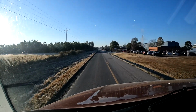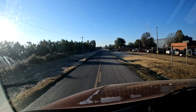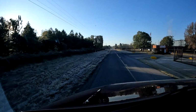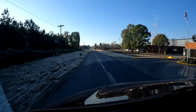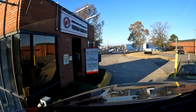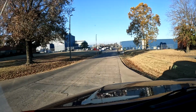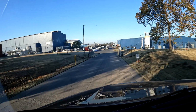Alright, so now that we've come out of the holding lot, we're going to go right down here. You see this little brick guard shack to the right. It's kind of a tight turn, so we're going to make a wide turn in there and then pull past it and walk back to it and see the guard lady. Alright, so just going to pull down here, get out of the way so I'm not blocking anything, and then walk back and see what she needs me to do.